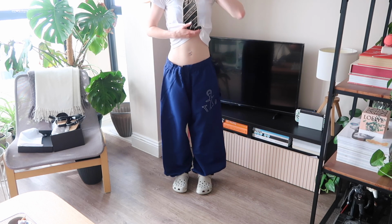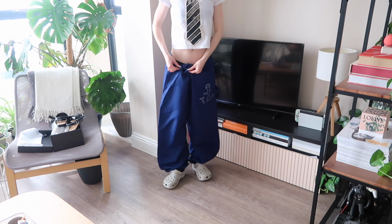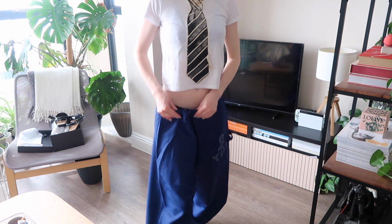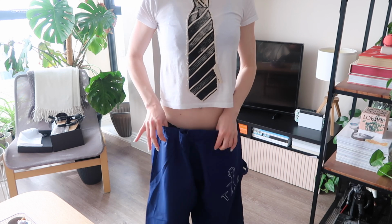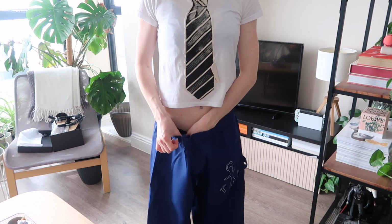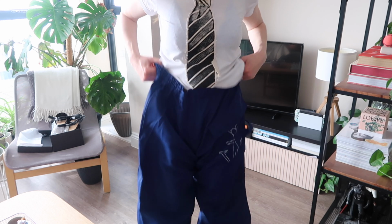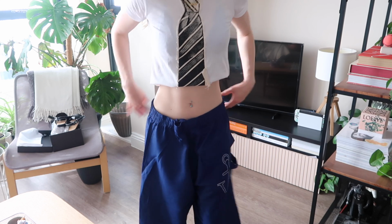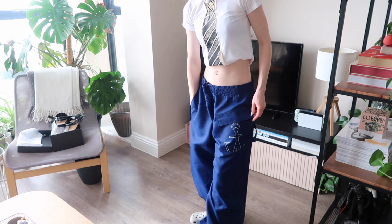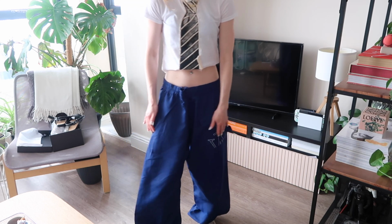But I think I am going to have to send these back because I've tied these up so tight with the tie, and they're still, excuse my knickers, but they're just huge, so big. And untied, there's just no way I would not feel really conscious that they're just going to fall down. So I think these are just going to have to go back. I just don't know how else I could make that work, really.